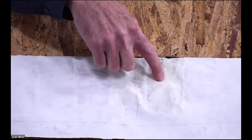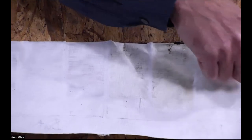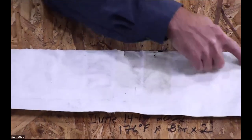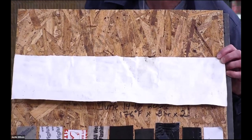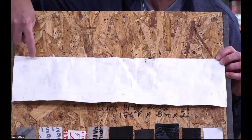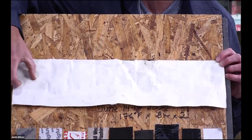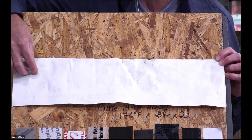This is the other one that was next to it, rubberized asphalt. This is another rubberized asphalt where the actual material is leaching through into the water-resistive barrier. This one as well, this knockoff flexible flashing tape. So you have to ask yourself long-term, is there any damage or degradation that would happen to a water-resistive barrier?